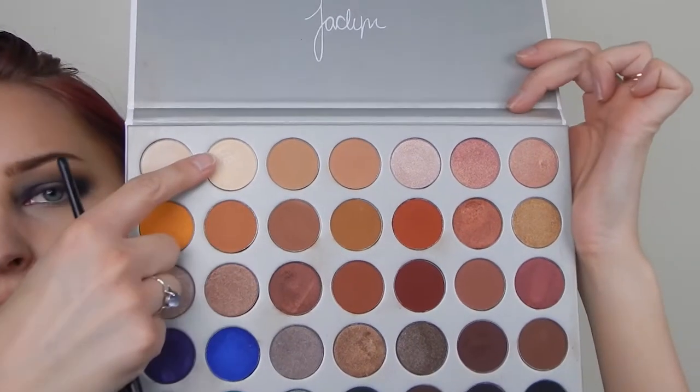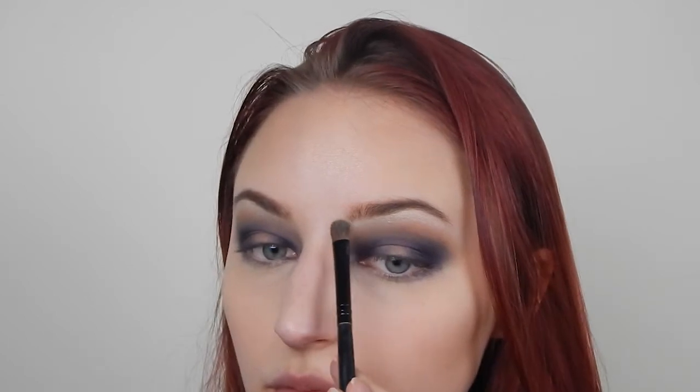I'm going to take the color Beam for my brow bone. I'm going to take the Smashbox gel liner, black, on my bottom waterline just on the outer corner. I'm going to smudge it out with a short smudger brush.